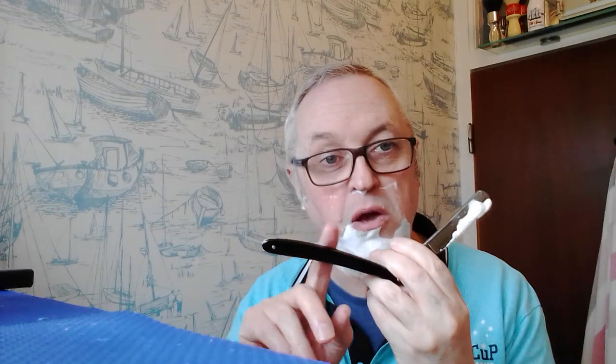It has the same handle as my Geo Wostenholm, which I've been discussing with David, a friend of the channel, who sort of guesstimated that it would be about 1920 onwards with this type of handle. So we're looking at a razor that is probably, or could be, 100 years old. And these Kropps are well known for being able to take and hold a very nice edge. They've got a good name. So we'll see how we go with this one over the years.